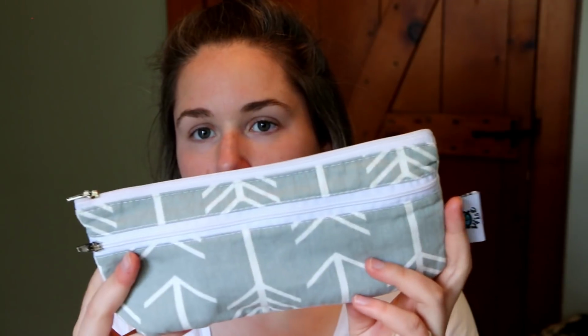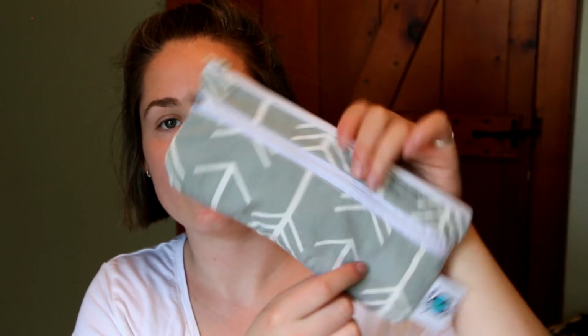The first thing I want to show you is this little bag. It's called a wet bag, but it's not actually wet. It's just that you can put items which are damp or wet inside of it, and it will keep everything inside safely protected. Nothing will leak out. Now this brand is called Planetwise. So I'll show you the logo right there. And I really like the design on this, just gray with some arrows.